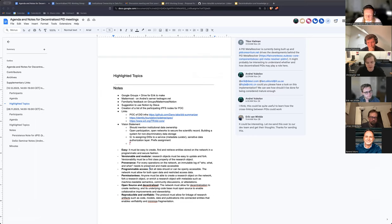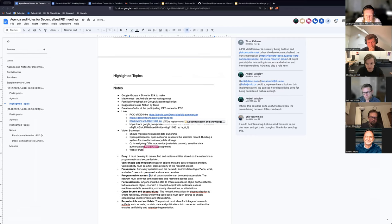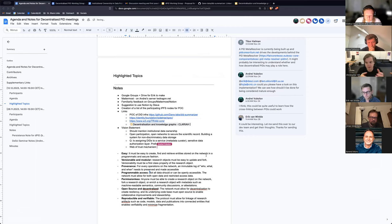Open source and decentralized: we need to allow for distribution of the data to create resiliency, and its underlying code base should be fully open source to improve collaborative improvement and stewardship over time, and reproducibility and verifiability. The protocol must allow for linkage of research artifacts, such as code, models, data, publications, into connected entities that enable verifiability and minimize fragmentation, right? Because fragmentation is a big problem right now. So these are just some broad, internal principles that we've set for ourselves.